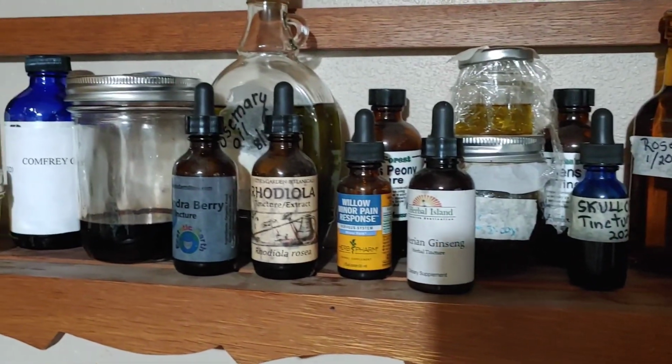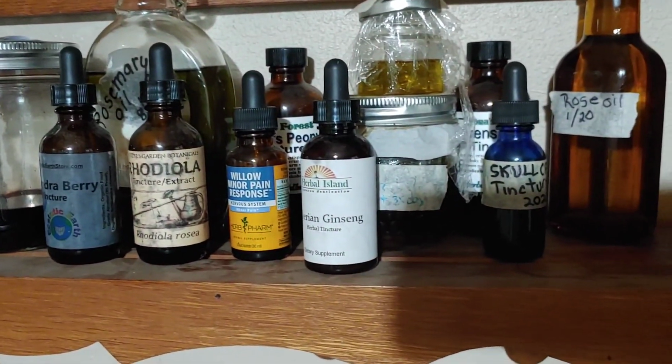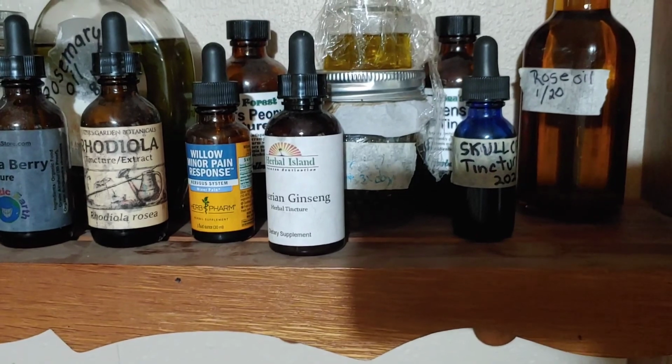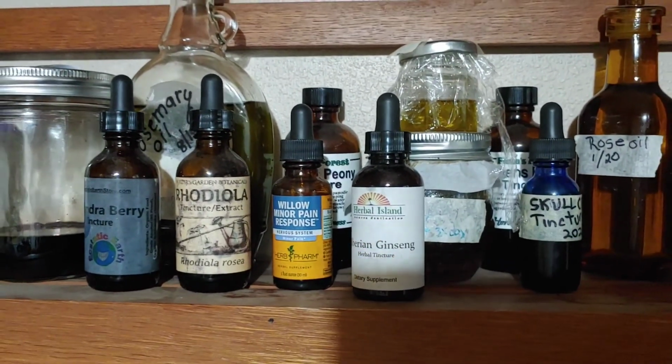These are just a few. I have another area with tinctures too, but I haven't made a whole lot. Some are bought that I've had for a while, and I've made a few tinctures and a little bit of oil. I'll be doing probably a little more of that as we get into the fall.